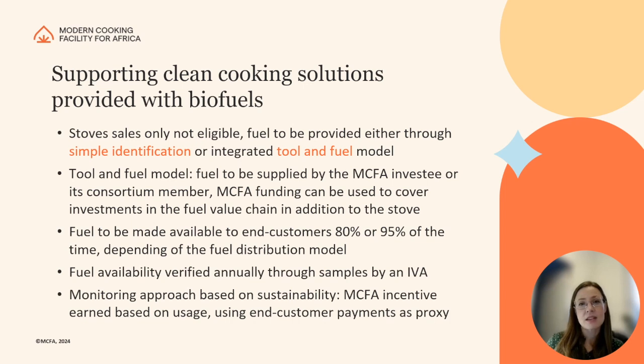MCFA's approach to sustainable biofuels is quite straightforward. We don't incentivize only stove sales, but the fuel must be provided either through simple identification or an integrated tool and fuel model. In the tool and fuel model, the fuel must be sold by the MCFA investee company or its consortium member, and in this case, the MCFA funding can also be used to cover investments in the fuel value chain in addition to the stove.